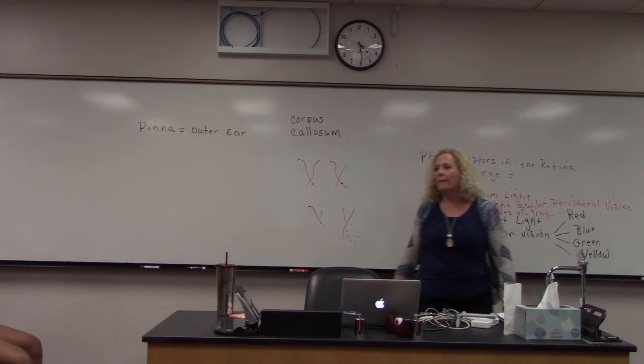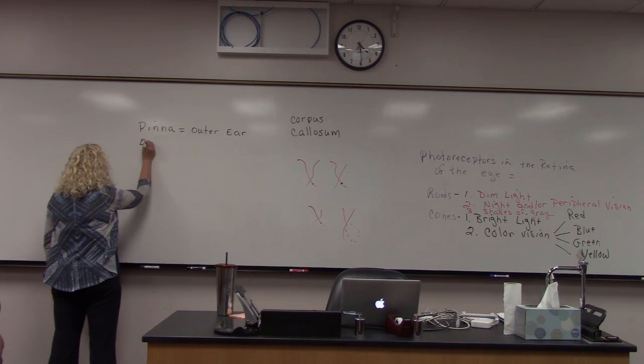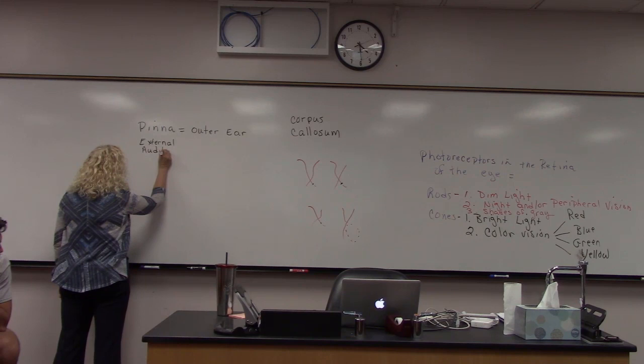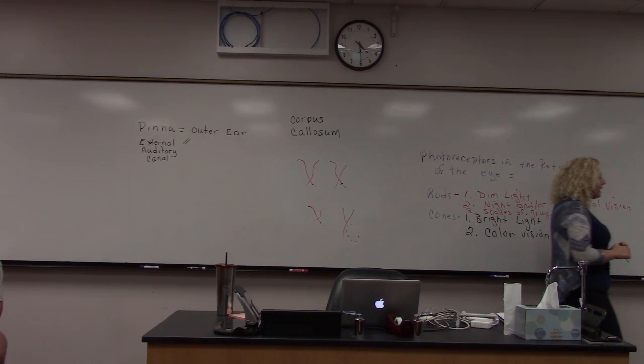Also, part of the outer ear is this canal here that helps to direct the air waves, or the sound waves, towards the middle ear. That canal is called the external auditory canal. It is also part of the outer ear. So the outer ear is made up of the pinna and the external auditory canal.